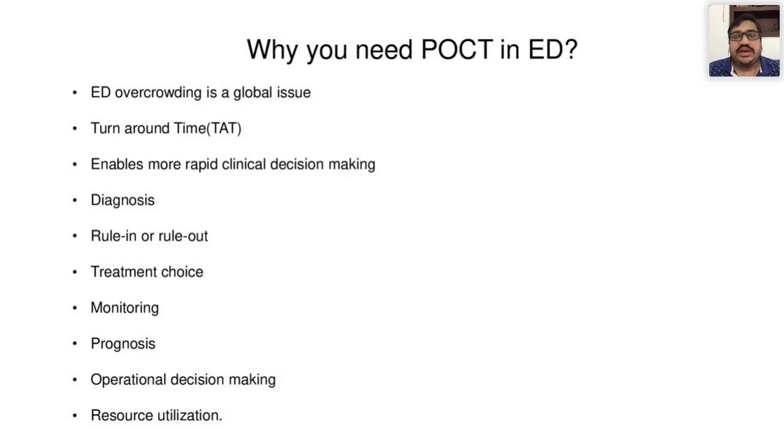And again, deciding regarding treatment choices, especially when you have testing like a CBC and CRP on hand and you have procalcitonin also available, you can briefly decide whether you are dealing with a very bad bacterial infection. It might not be an accurate investigation, but still we will be able to give a clear-cut idea regarding where we are going.